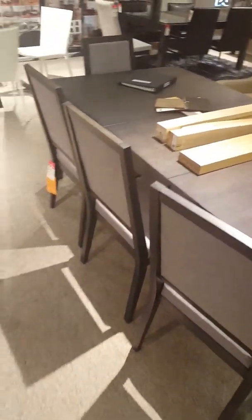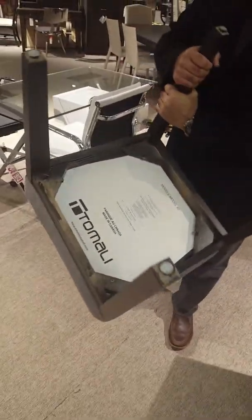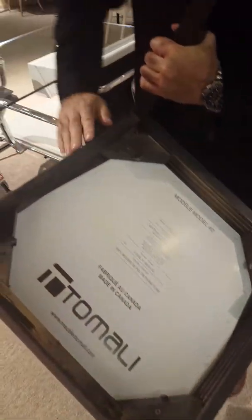Also, they have the chairs, a variety of chairs. We have a few right over here. Very comfortable chairs. You can see how they're built at the bottom here. They all have these corner brackets, which are glued and screwed. And they're all solid wood frames. No MDF, no rubber wood.